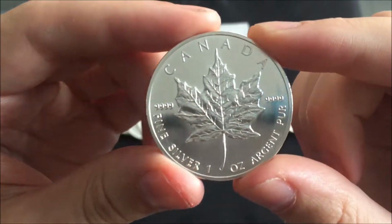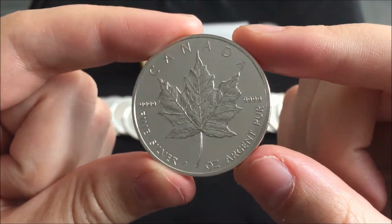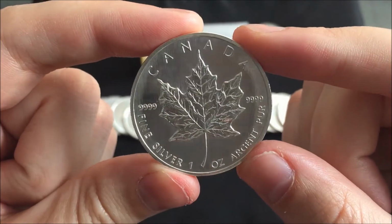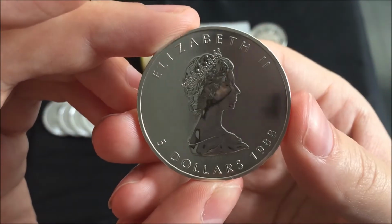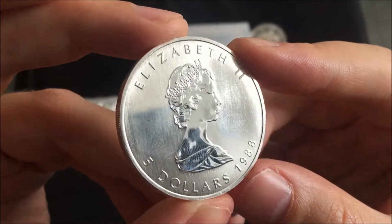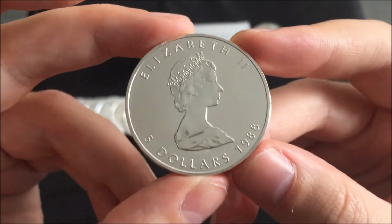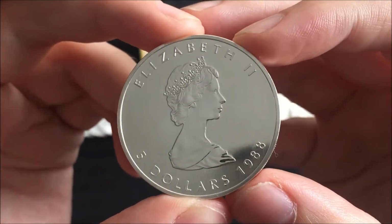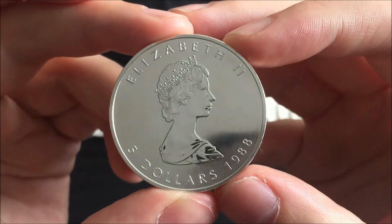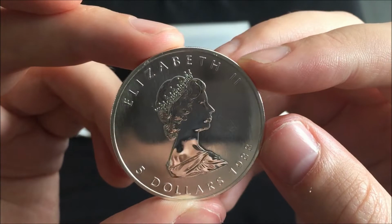So here we have a 1988 silver maple. Now those of you who know a bit about the history of the silver maple will know that this was the very first iteration of the silver maple, and you can see the design of the Queen's head there is very different to what we're used to on the maples these days. Much younger design, obviously, but yeah, 1988. That was a pretty good pickup.